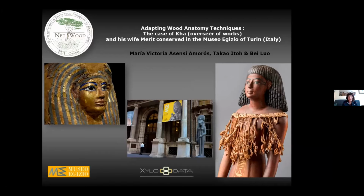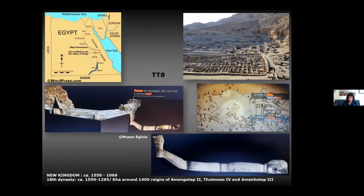I'm going to talk to you about an outstanding museum collection and how we studied it. In 2019, the Museum of Turin honored me by asking me to do the analysis of the wood species of the Kha and Merit objects. And facing the magnitude of the collection and its various constraints, I decided to apply different techniques in order to optimize the work and to be able to take the smallest amount of material possible. But before we expose the technique employed and our first results, we quickly place our collection in space and time.